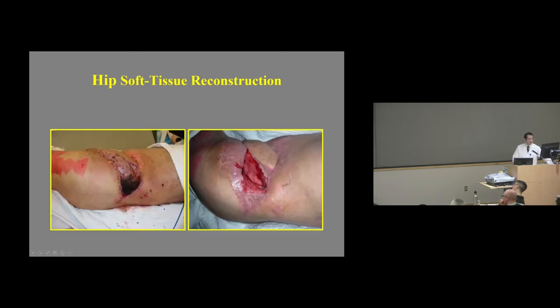However, this patient developed a distal flap necrosis. It's not because of a vascular issue. It's really because he also had a lumbar spine fracture, and the neurosurgeon put a very long, rigid brace to hold the spine fracture. So that brace compressed the distal part of the flap. So this guy got a problem. So we debrided the flap.